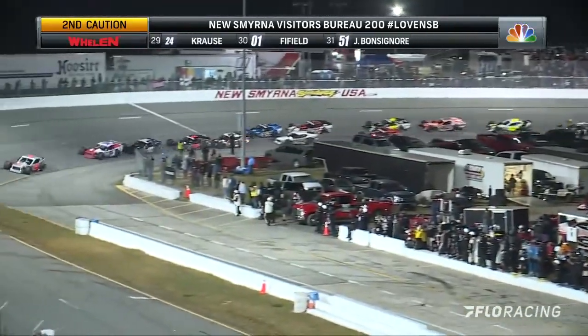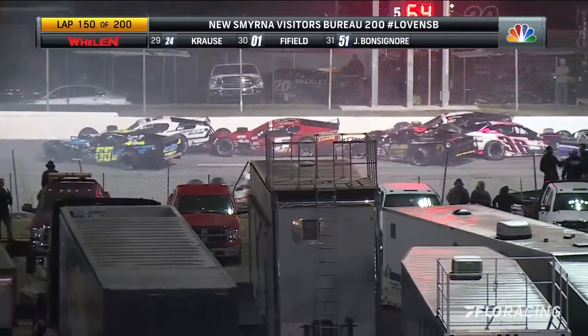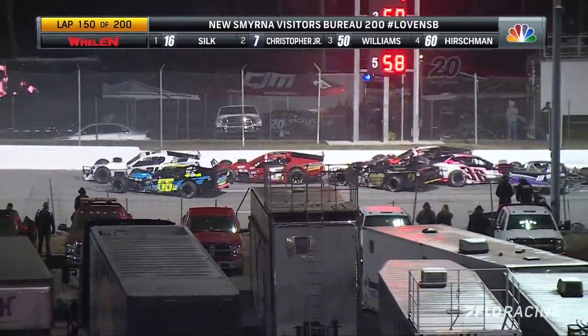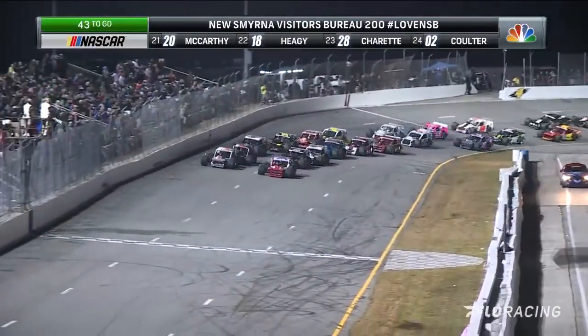Meanwhile, trouble in the back straightaway. They're still piling in on a multi-car incident here, midway down the back straightaway. 149 laps complete. It's going to be Ronnie Silk, the race leader, to the outside lane.